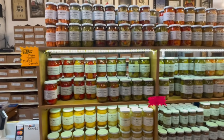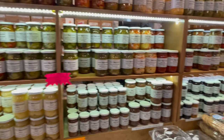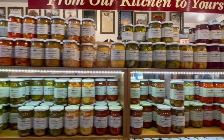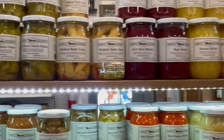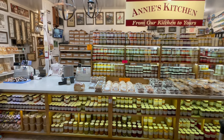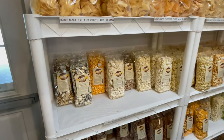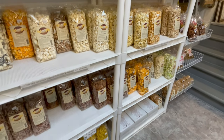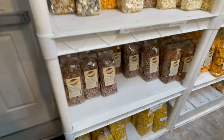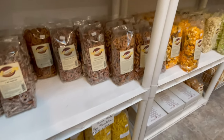And also, they have a large selection of jar items like peaches, pickles, apple butters, relishes, sauerkraut. They have potato chips and popcorns. This is the Emma's brand popcorn. They have pretzels, jalapeno cheese, seasoned pretzels, zesty Parmesan. Also, they have some noodles on the bottom.